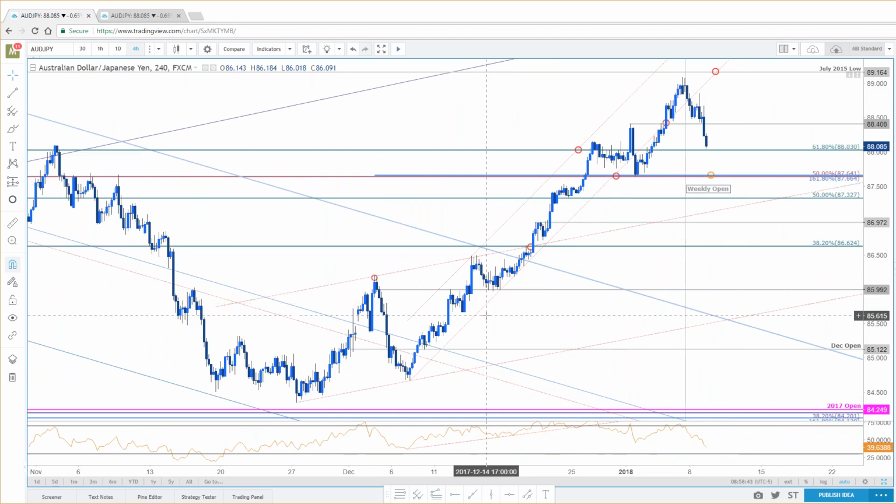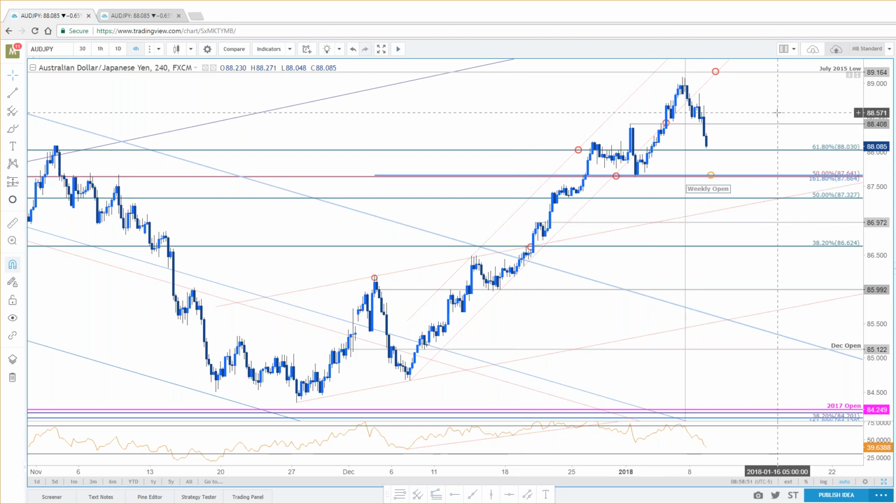Right, so we were working with this near-term channel. I'm a little concerned because the broader trend is up, says Pooja. I'm with you on that, but how do I say this in a way that makes sense? Pooja, it's the same play that we're looking at with Aussie dollar. It's the same play that we're looking at with euro dollar, right? They're all still in broader uptrends.